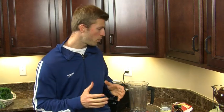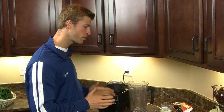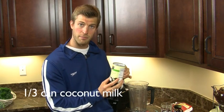What you need to do is get coconut milk, which you can find in the Asian or ethnic food section of any store, and then grab some frozen berries. I typically go with organic berries as much as possible. All you need at home is a blender. Any kind of blender works for this. I'm going to grab some coconut milk, and that's the first ingredient we're going to pour in.